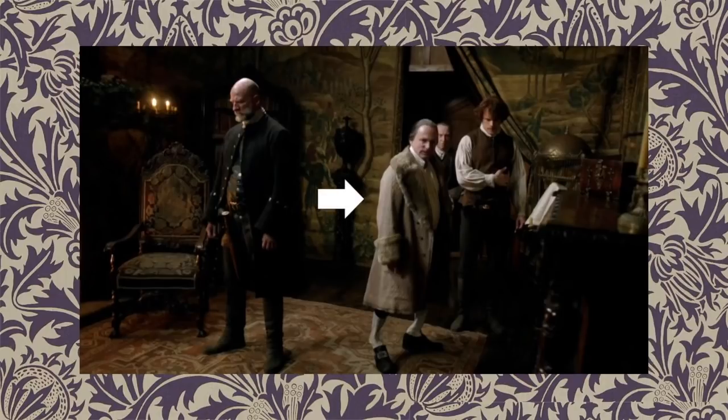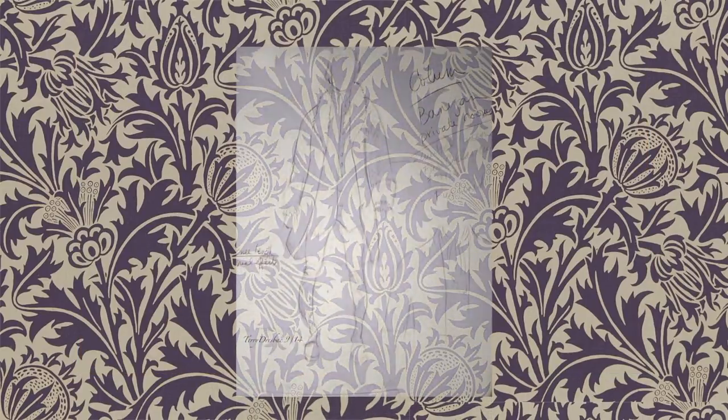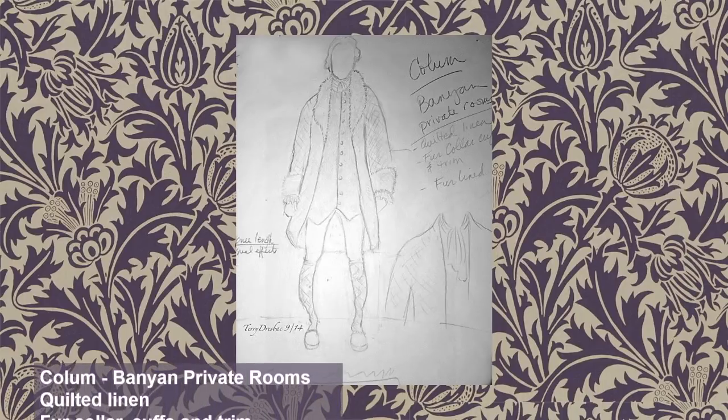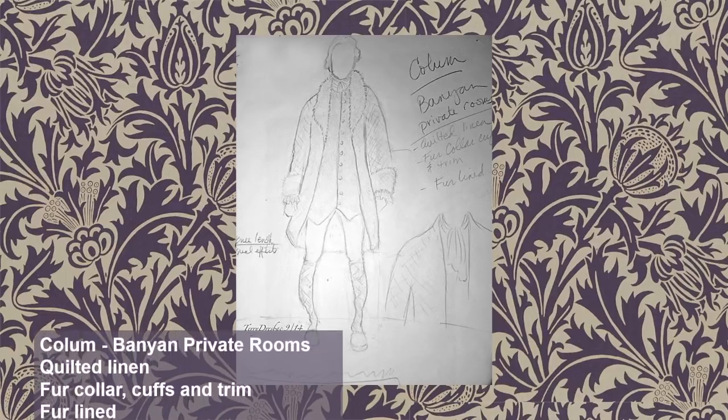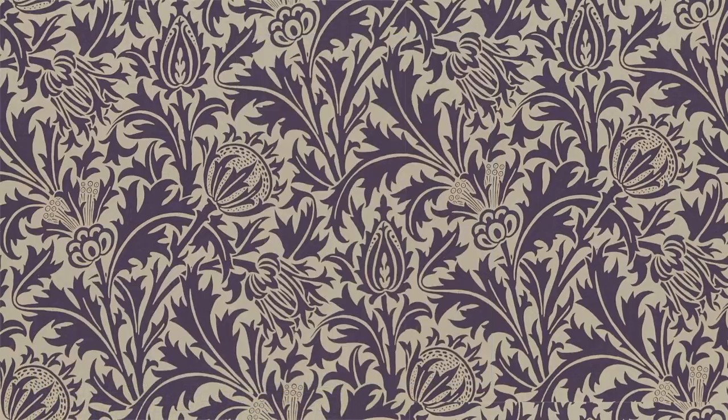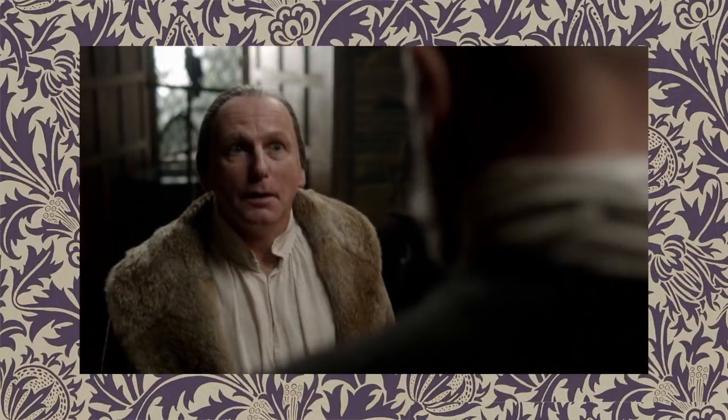Colum wears his linen robe with a fur collar in episode 10 in his private chambers. Here's Dresbach's design of the costume. Her notes say, Colum, banyan private rooms, quilted linen, fur collar, cuffs and trim, fur-lined, knee-length, great effects. Here's a close-up of the fur shawl collar.